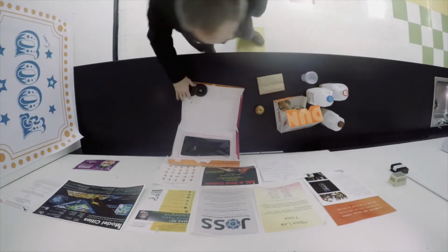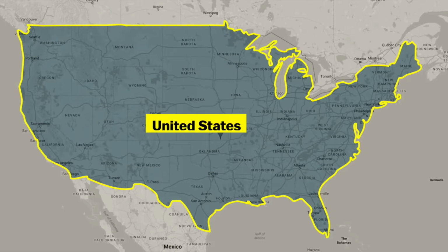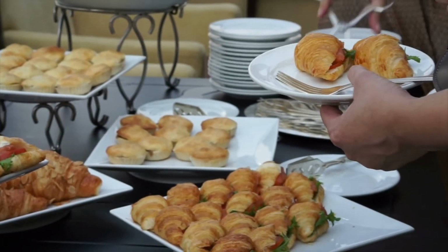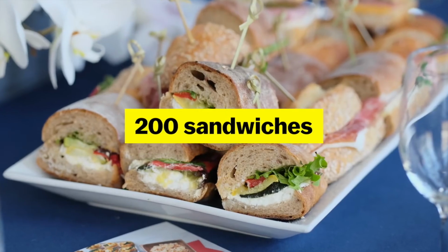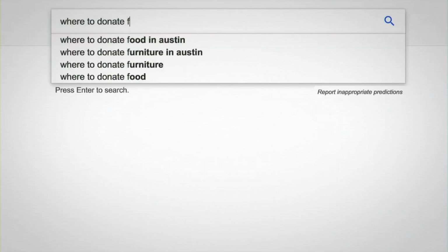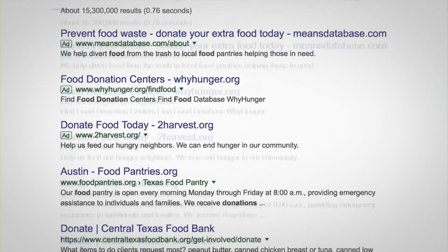MIT's Food Cam is great at recovering food, but when you start scaling this up from one building to an entire city or an entire country, it becomes much more difficult. Let's say you're a small company and you have 200 sandwiches left over from an event. That's a lot of food, but it takes time and effort to figure out how and where to donate it. Most people really don't want to deal with all of this. It shouldn't be this hard to do a good thing.